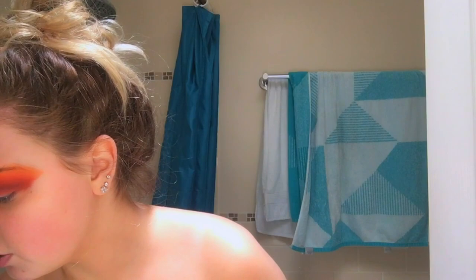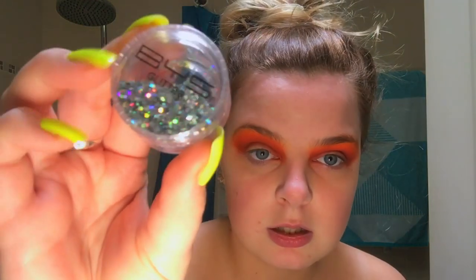The glitter is also a BYS glitter. It's just an iridescent chunky glitter, and I put that all over my eyes. As you can see by the little bits of glitter already on my finger, I use this brush, the M432 brush, which is just a little flat brush. So I use that, and I would just get it and dip it in some glue. This is going to be so scary. Whew, sorry, I couldn't really talk while doing that.